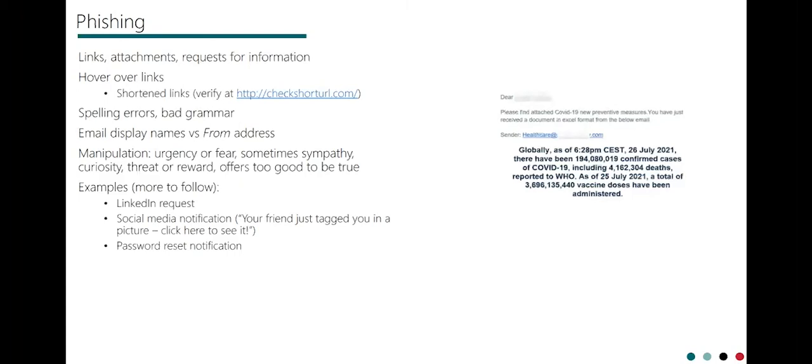So I did post over here on the right an example of a phishing email. In this case, they did have someone's name, which I blurred out there. And then it says, please find attached COVID-19 new preventive measures. You have just received a document in Excel format from the below email. And then there's some COVID statistics there.